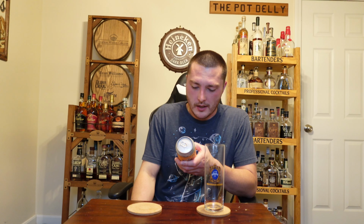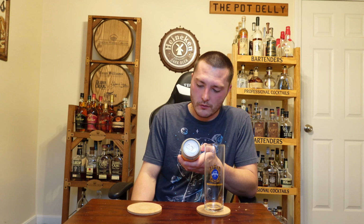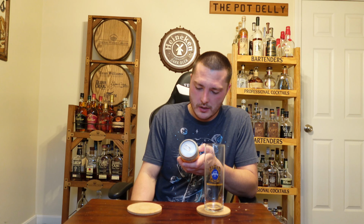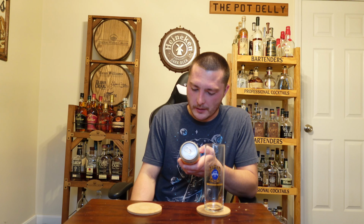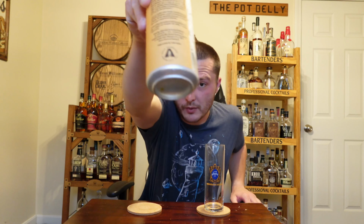On the back, it says Honeybee Kolsch Style Ale brewed with honey. Alcohol 5% by volume. This is a 16-ounce can, brewed and canned by Ebenezer Brewing Company, and they are out of 31 Columbia Circle, Merrimack, New Hampshire. It says veteran owned and operated, which is good to know. Original artwork by Sadie Tupper, pretty cool. And there is the logo of their brewing company on the back there. Pretty cool looking.